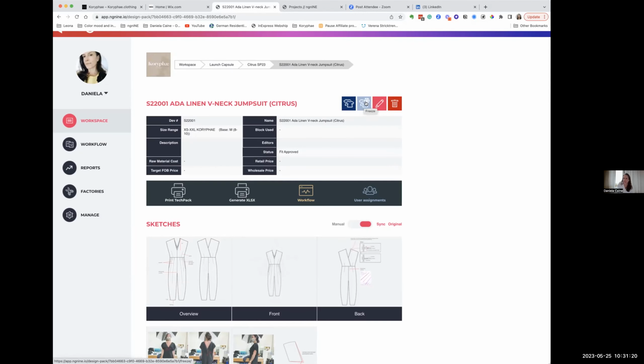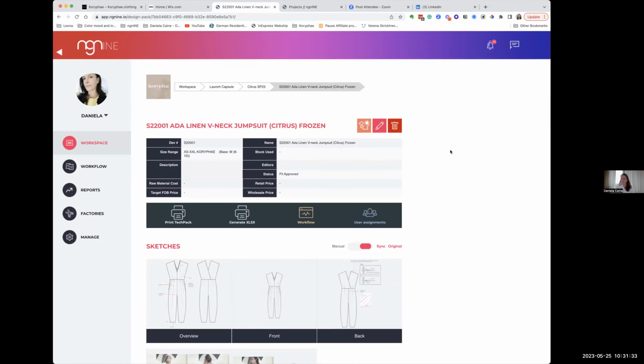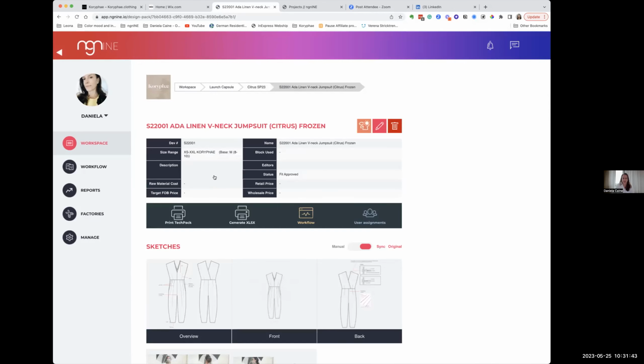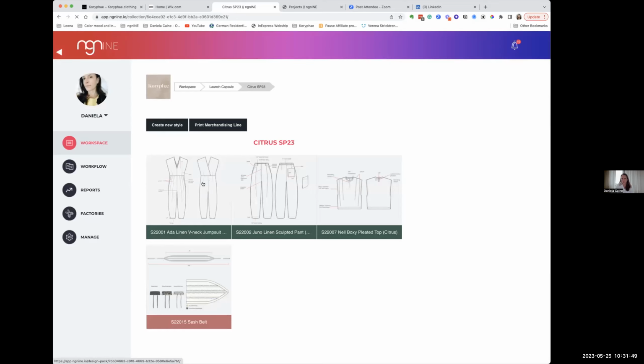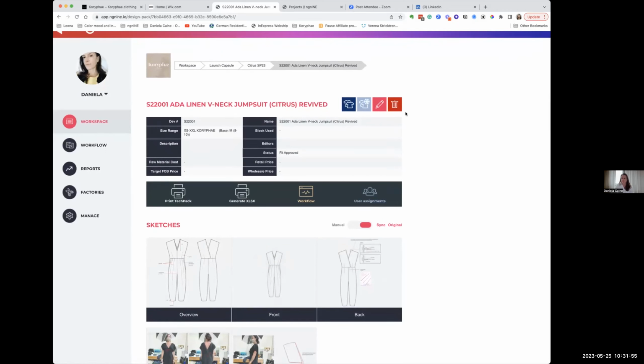Freeze is a way to hold off on a garment. It's not deleted, it's just on hold, it's on ice, and you can unfreeze it when you're ready to continue working with it. So this is what it looks like, right? Now it's frozen, and everybody knows it's been dropped. It will give the sign that it's dropped, and you can unfreeze it, and then it's totally functional again. Of course, you can delete it as well. It will ask you if you're really sure you want to delete it, because then it's gone. So the best option is always just to freeze it and keep it on ice.